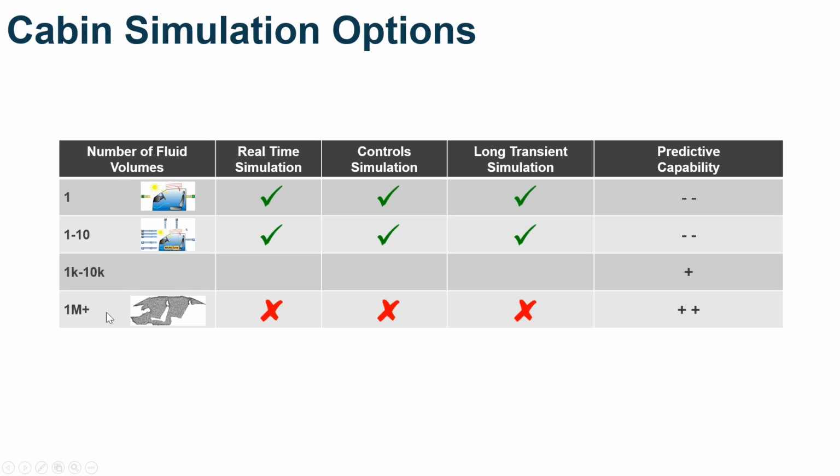In our case, for the cabin, you can see the standard set of modeling types. We have single or multi-zone cabin models, very fast running, but a little less accurate on one side, and on the other, the CFD simulation, maybe including the conjugate heat transfer, which of course is the state of the art in terms of accuracy, but in terms of runtimes, maybe restrictively slow.